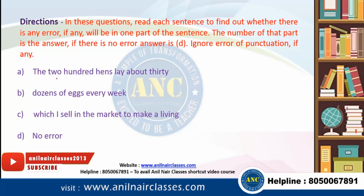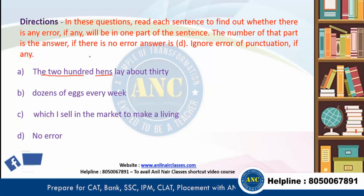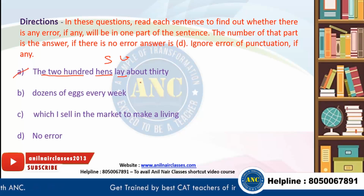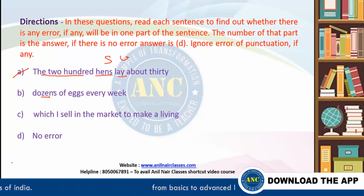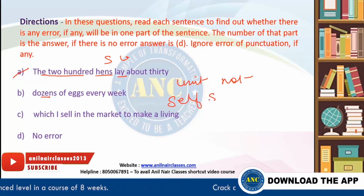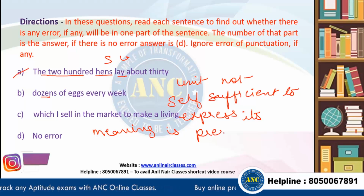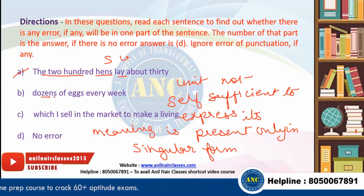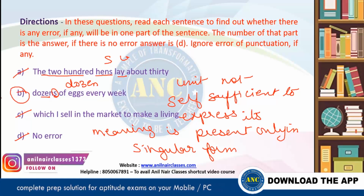Next question. The 200 hens lay about 30 dozens of egg. So 200 hens, that's fine. This is the subject and lay is our verb. So we can get rid of A. Dozen is a unit which is not self-sufficient, right? So we have already learned the rule that the unit which is not self-sufficient to express its meaning is present only in singular form. So we don't have any plural form for the word dozens. There's nothing called dozens. It should be only dozen. So we can get rid of C and D. Our right answer is B. Let's move ahead to the next question.